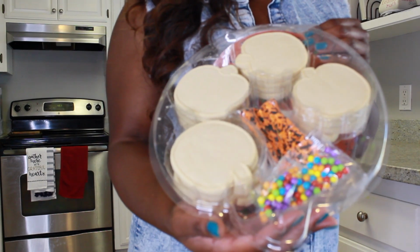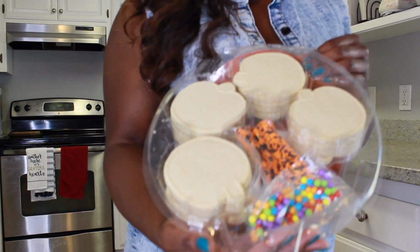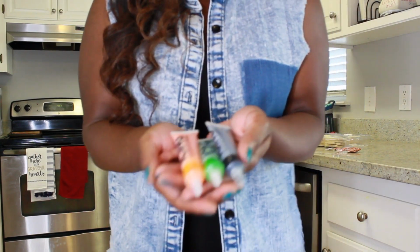As you guys can see, it comes pre-packaged with sugar cookies pre-made, sprinkles of different variations, and some icing that my son has in his hands. Here are the icings that it came with: orange, green, and black.